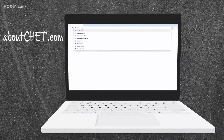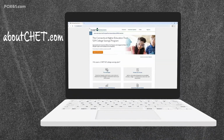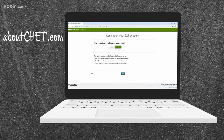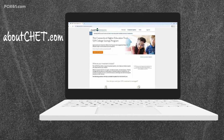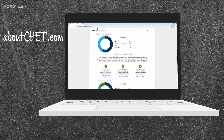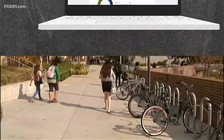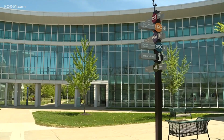Next, it's time to open the account. You're going to go to aboutchet.com, CHET. Right when you get there, orange button, open a 529 plan and follow the prompts. Once the account is set up and funded, you have to choose how to invest that money. And Fidelity gives you options, including one where you just type in your child's age and it automatically adjusts its aggressiveness over time.